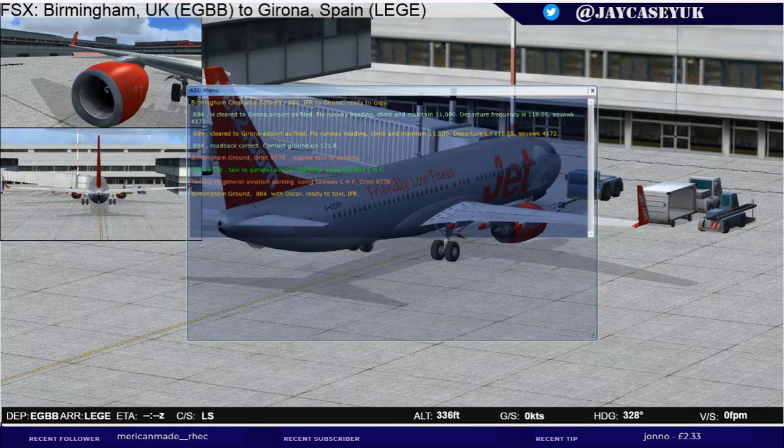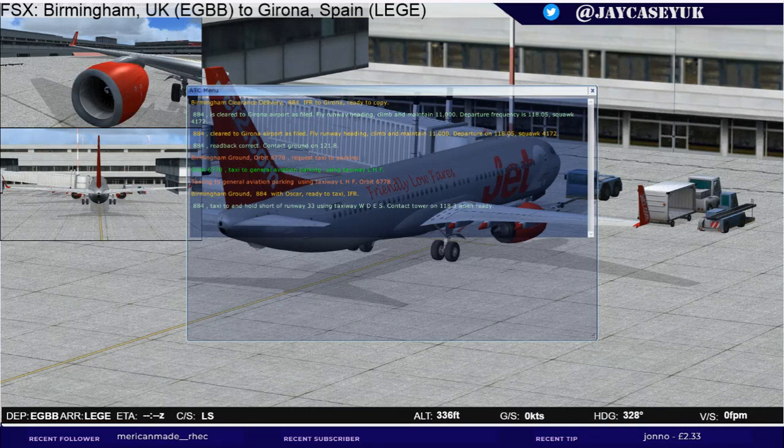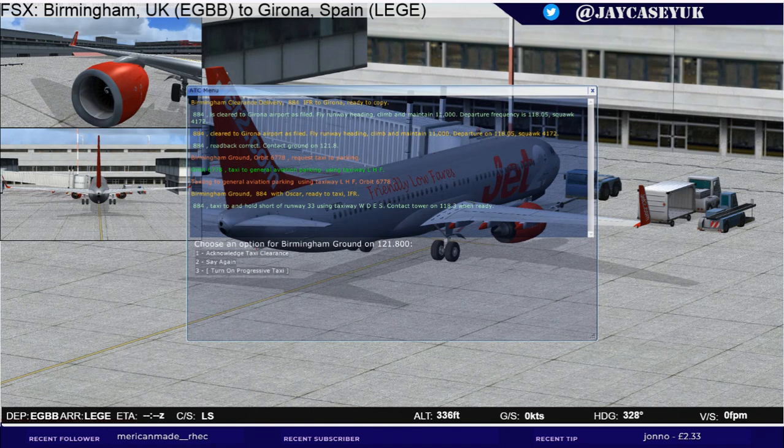Birmingham ground, 884 with Oscar, ready to taxi IFR. 884, taxi to and hold short of runway 33 using taxiway Whiskey Delta Echo Sierra. Contact tower on 118.3 when ready. Taxi, hold short runway 33 using taxiway Whiskey Delta Echo Sierra, 884.